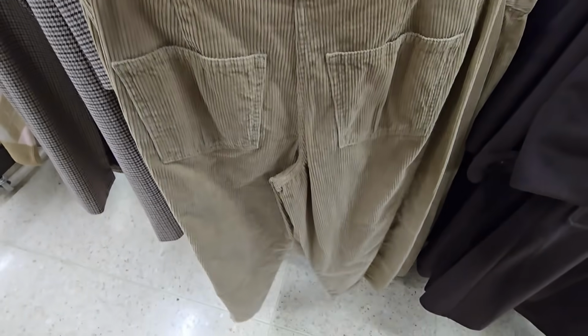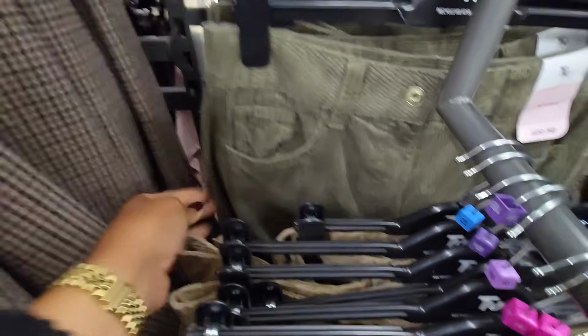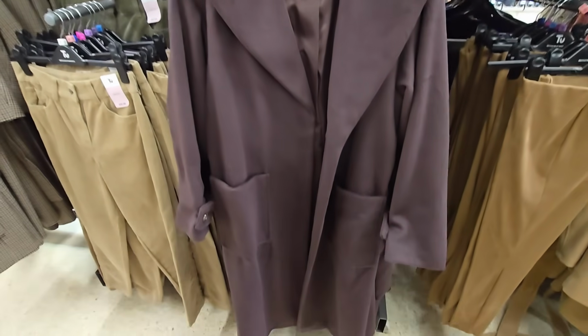We have these corduroy trousers here, which were quite nice. And they also did come in a khaki green colour just there at the back.